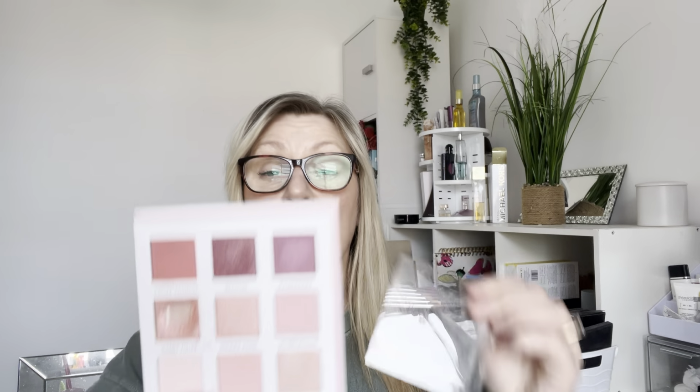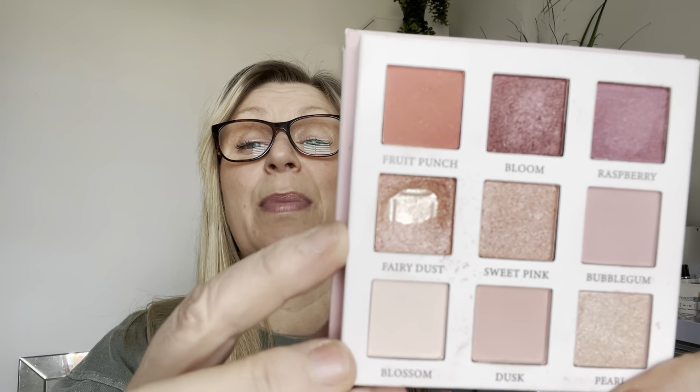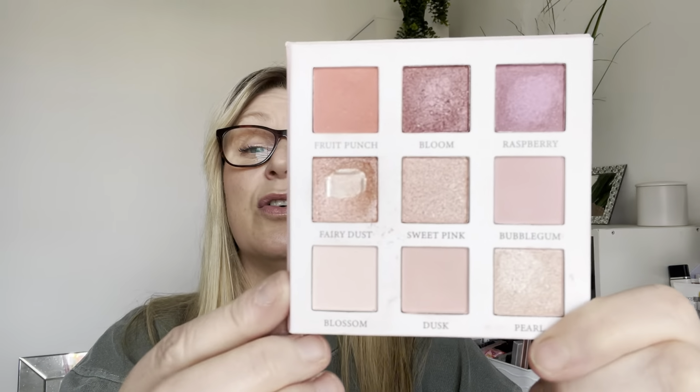So yeah, I've hit pan. It's a very typically me-ish palette. Let me just try and do that. There we go. So here's my pan, a very sizable pan, and you'll see why when we look at the other palettes. It's a huge pan. It's in the shade Fairy Dust.